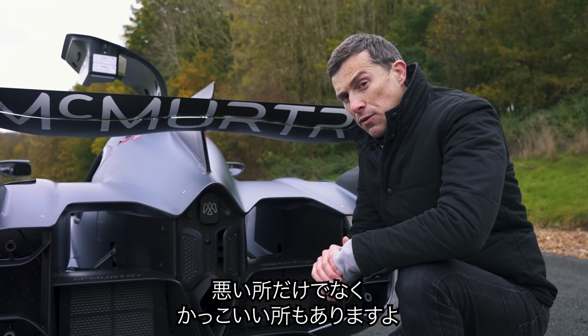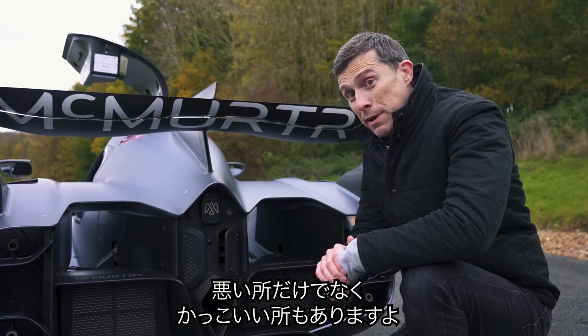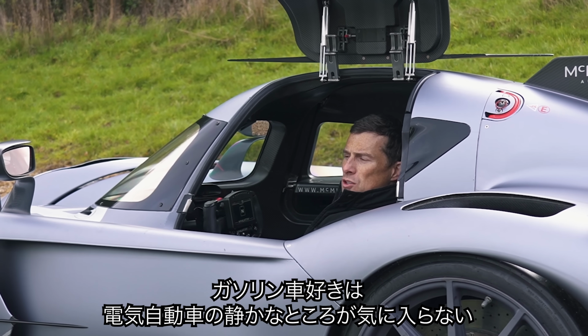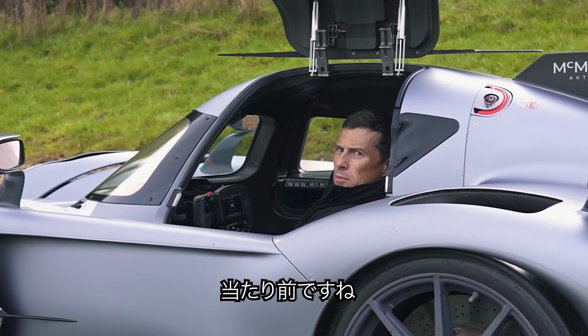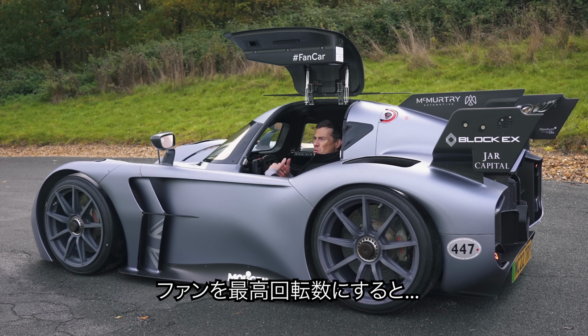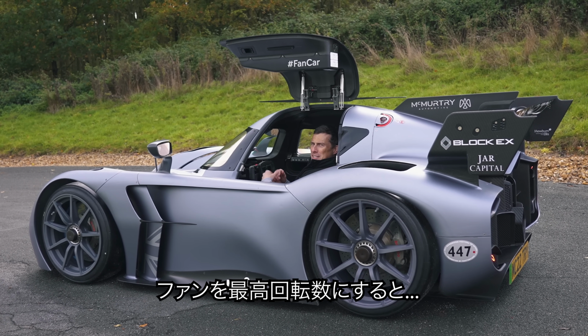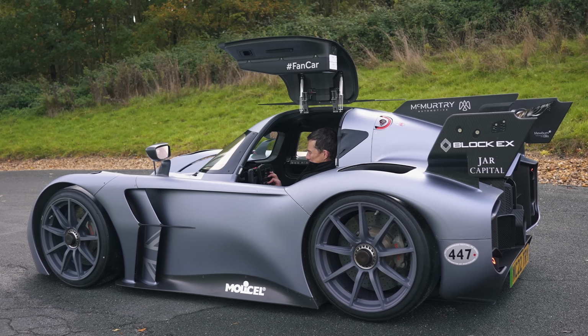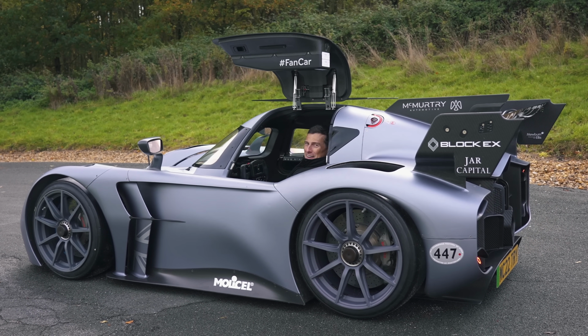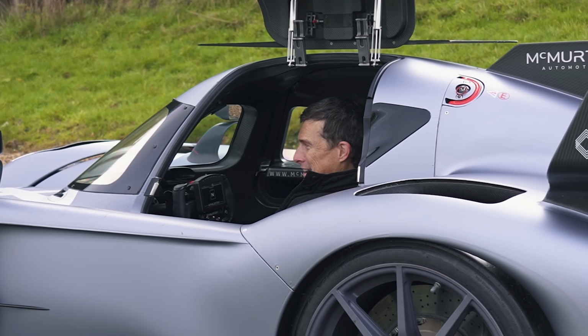However, it's not all bad. Here's 5 cool things about the McMurtry Spéirling. One of the reasons petrol heads don't like electric cars is because there's no noise, there's no drama. Well, there is with this McMurtry, because you can actually rev up the fan when you're stationary. Check this out. I'm revving it with the throttle pedal.